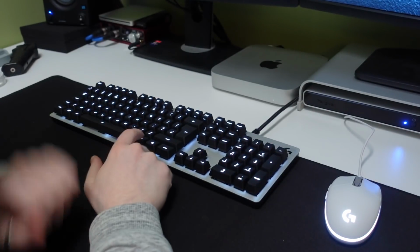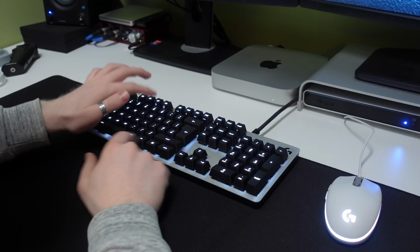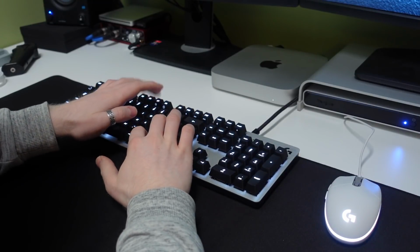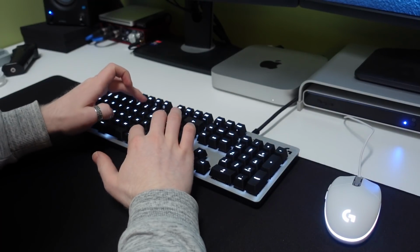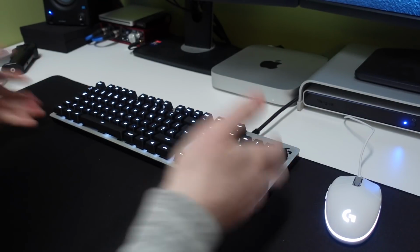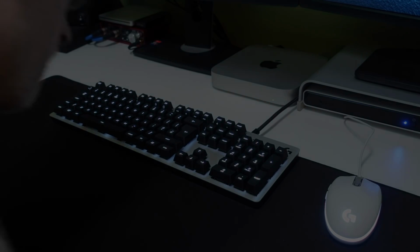You do get brightness control, function and brightness, as well as the G button here, which turns on the light. I believe it probably disables the Windows key. But yes, I'm not going to be doing much gaming up here at all, but here we have it, clean as. Right, let's move on.